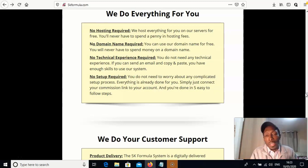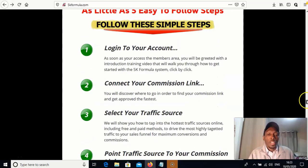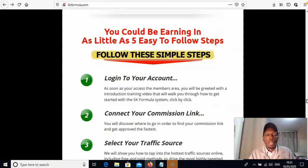So this bit, if you know what you're doing, this isn't even a benefit really he's put in here. So anyway, let's go right down to this bit. Right, so this is what you have to do. This is the 5 simple steps he talks about.